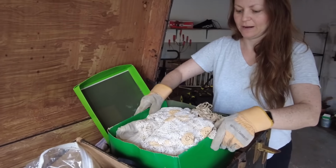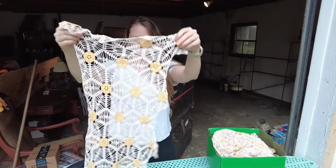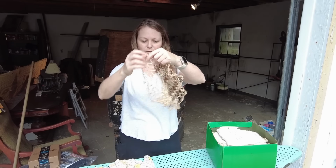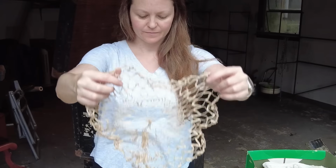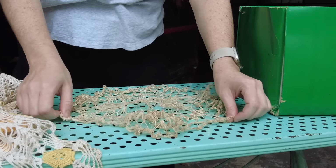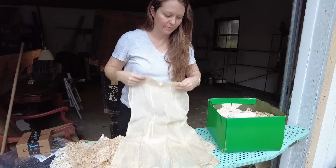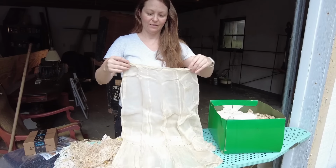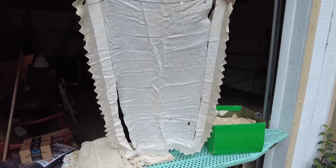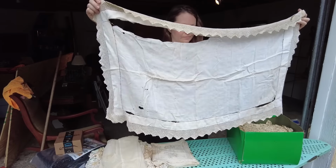Here's the doilies that everybody has been asking about. They're in a lot better condition than some of the things that we found out here in the garage. This one is very delicate. So we got a different style here. Oh. Wow. This is like a slip. It looks really old. It's really old and it's really tiny. This one has quite a bit of damage, as you can see. Ooh.